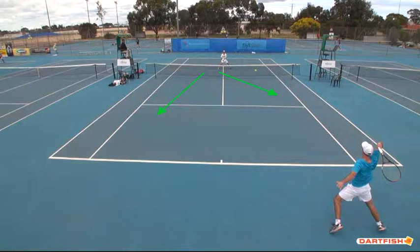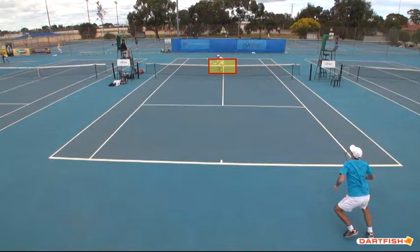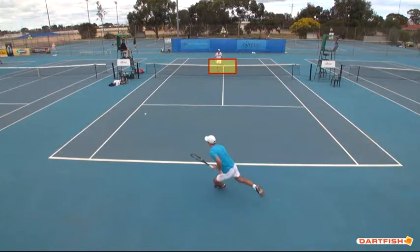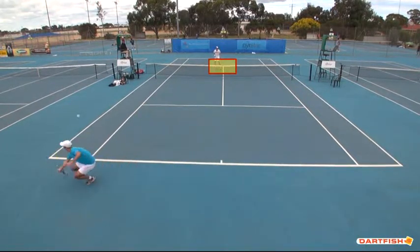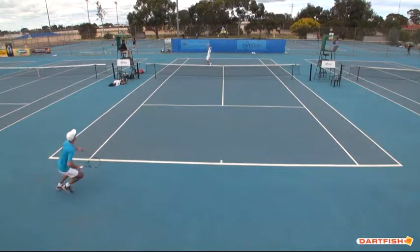Now what saved Pat is his net position. You can see he got in very close. If he didn't do that, he was going to have a volley below the height of the net, and his options were going to be very limited. But because he got in close, he managed to get that ball above net height, and that meant he could volley short into the open court. Put Sam on defense, and Pat ended up with an easy smash to finish the point off.